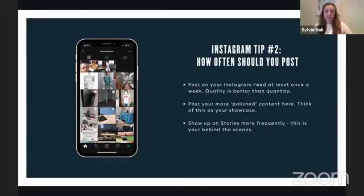So this is like the end images, the stuff that you're showcasing, what you would put on a website, what you want your clients to see and want to engage with your brand with. On Instagram stories, this is where you could show it more frequently as a kind of behind the scenes view. So this is less polished.